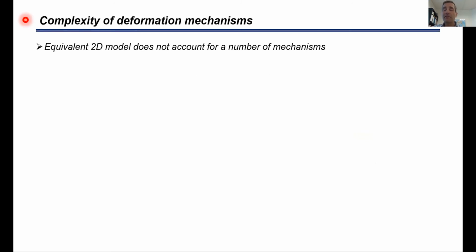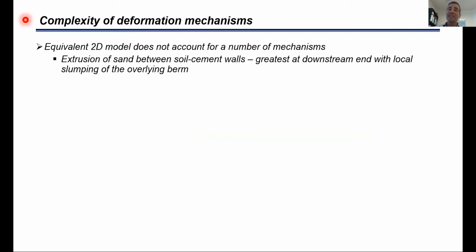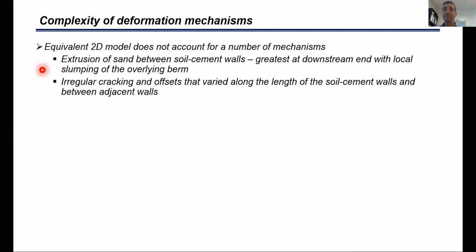I think the one item I wanted to really emphasize is that we're testing these equivalent two-dimensional models. And it's for a pretty complicated system, and we are not modeling a whole bunch of different complicating mechanisms. So for example, if we think of those soil cement walls, we see in the experiment that you get extrusion of sand between the soil cement walls. That extrusion was greater near the downstream end where the berm could slump through the soil cement panels at the toe. And it was less up near the upstream side. But nonetheless, there's an extrusion mechanism that we're not modeling when you do 2D.